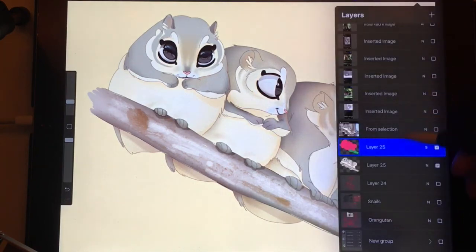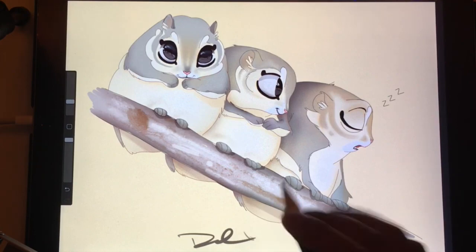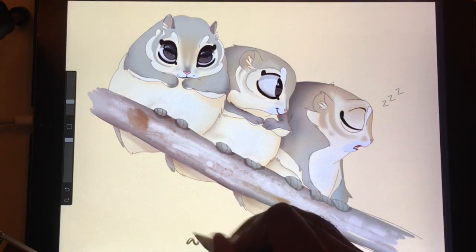Of course I do it on the wrong layer, trying to be cool. Wrong signature.